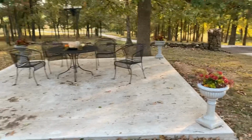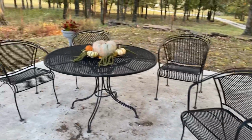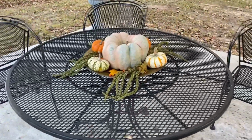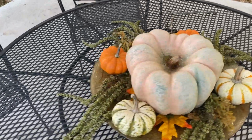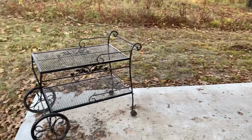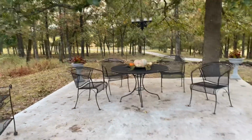Here is their tea party area, with a beautiful view and serene setting. I love the chandelier that she has hung over the table with LED candles, and her beautiful pumpkin centerpiece. Who wouldn't want to have tea here?